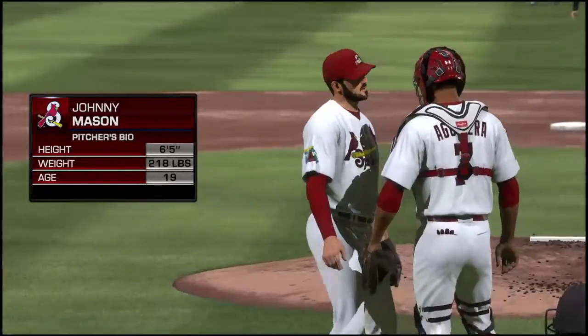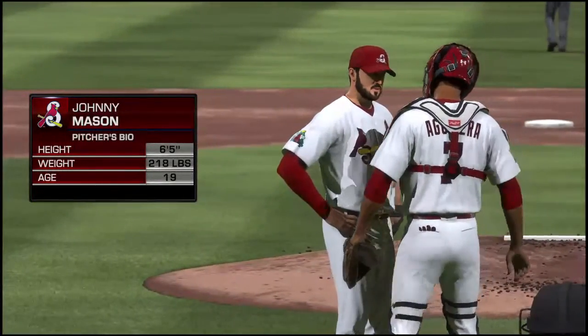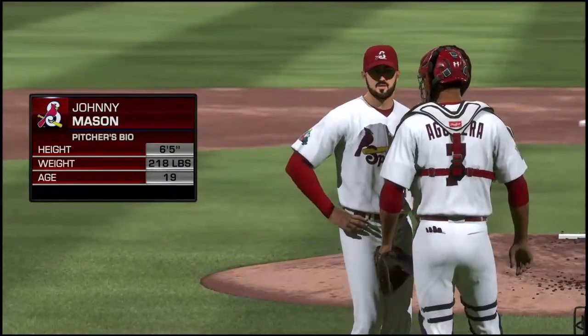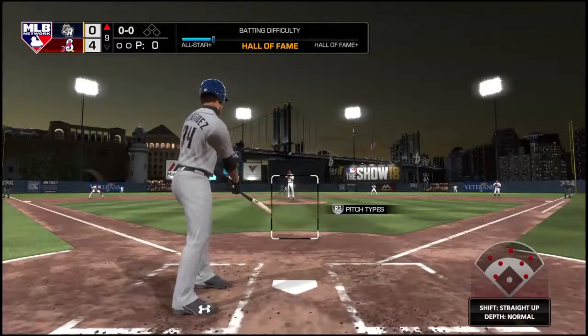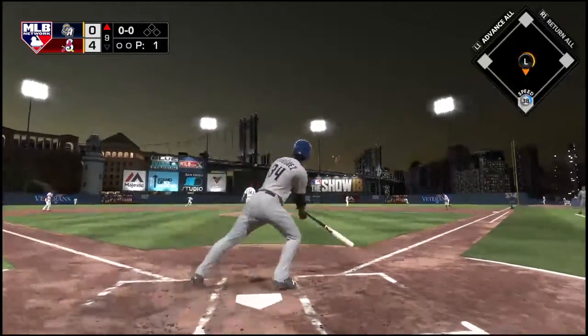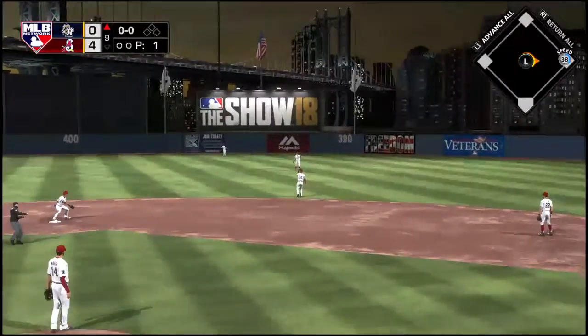Johnny Mason comes on from the pen, hoping to finish this one off here in the top of the 9th. Number 14, Johnny Mason. Kicking off the top of the 9th, Felipe Rodriguez, and they'll need him to get something going here. Liner toward right center, and he'll break through with a solid knock here, his first of the ball game.